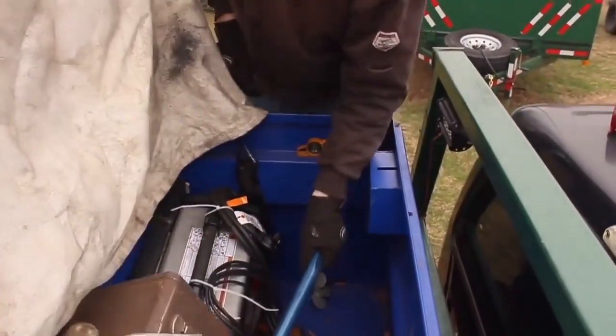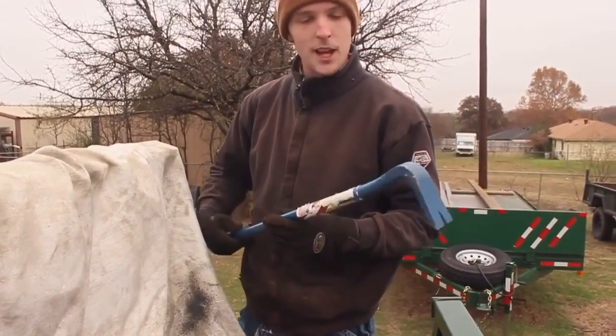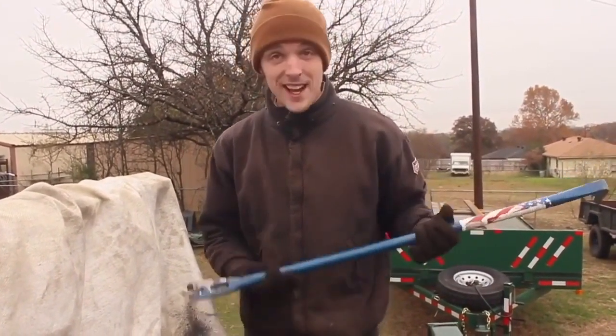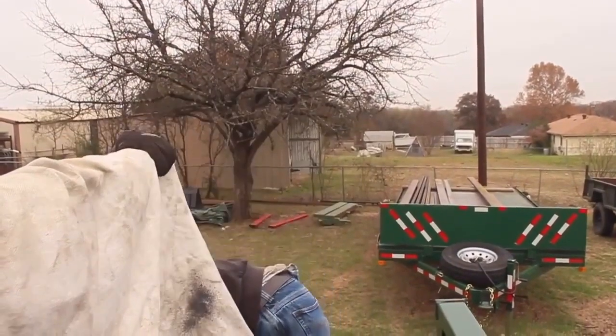Pretty much the same story with this pry bar. This is the S-Wing Big Blue, little cringy name there, but made in USA, very high quality pry bar. I love this thing. Again, don't use this every day, thankfully, but when you have to put a lot of leverage on something, it's really good to have something like this on your truck.